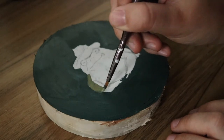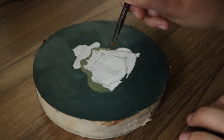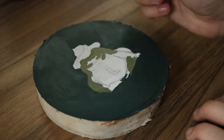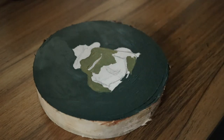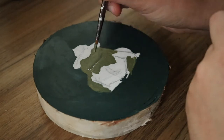Muted palette. Every time I do this, I wonder if I should have gone with brighter colors, but I just don't really think that's who I am right now. So every color has been heavily mixed to be as bland as possible. No, I'm kidding. But I did use lots of red and orange to mute the greens and blues.